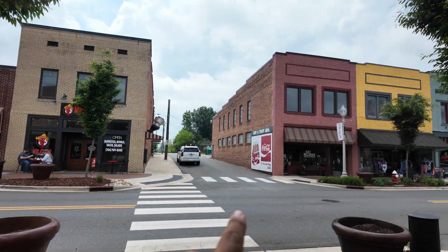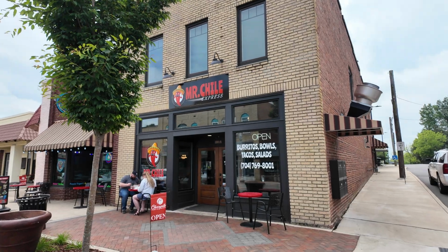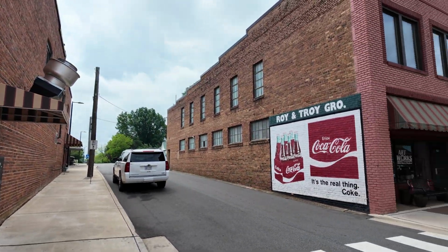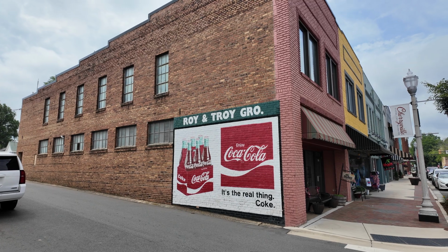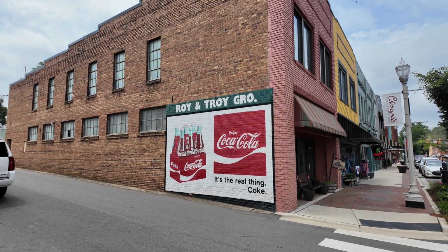Ooh, look across the street. Go over there and check out that Coke sign. Right here in the alleyway next to Mr. Chili Express, we have Roy and Troy. Maybe that used to be GRO. I guess that was grocery maybe. Roy and Troy Coca-Cola. It's the real thing, Coke.